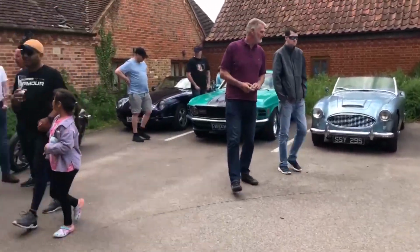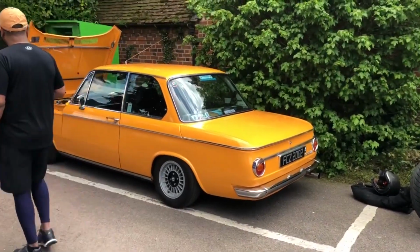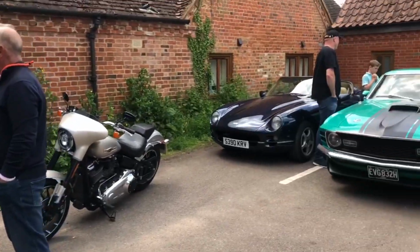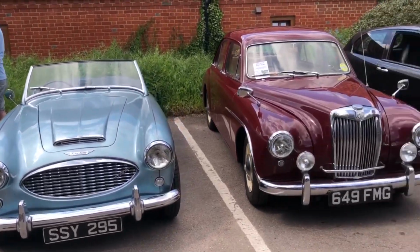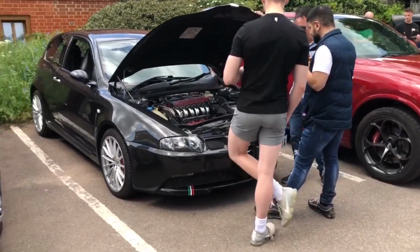What else have we got? A couple of bikes have turned up, a couple of Harleys, really nice old BMW. Lots of TVRs actually, I think we've had 3. There's some nice American cars. There's my Healey, another MG, Tony the Carpet's GTA.